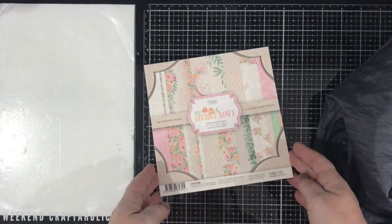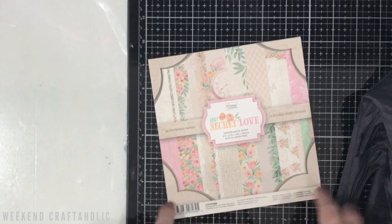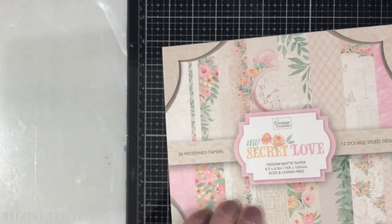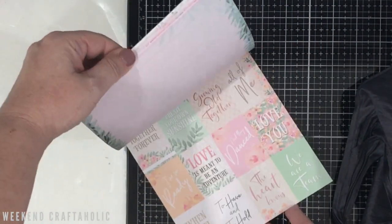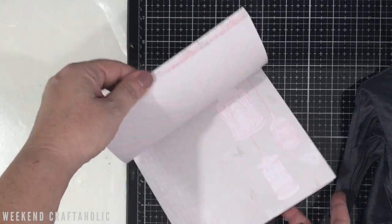So if you don't recall, I was a member of Couture Creations design team for 3 months earlier this year. And one of the collections I worked with was My Secret Love. And this was $6 from Spotlight. I just had to snap this up. I absolutely love this collection. Just these muted tones are gorgeous.